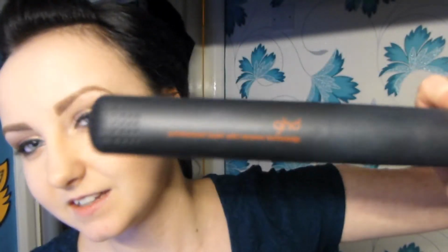So these are them. I didn't get them in any fancy colour or anything, and I prefer them in black anyway. And they are the best hair straighteners. I can see why people rave about them because they are incredible, especially when my hair's been so frizzy and damaged in the past. With these, they just glide straight over the hair. They're honestly just incredible. I love them.